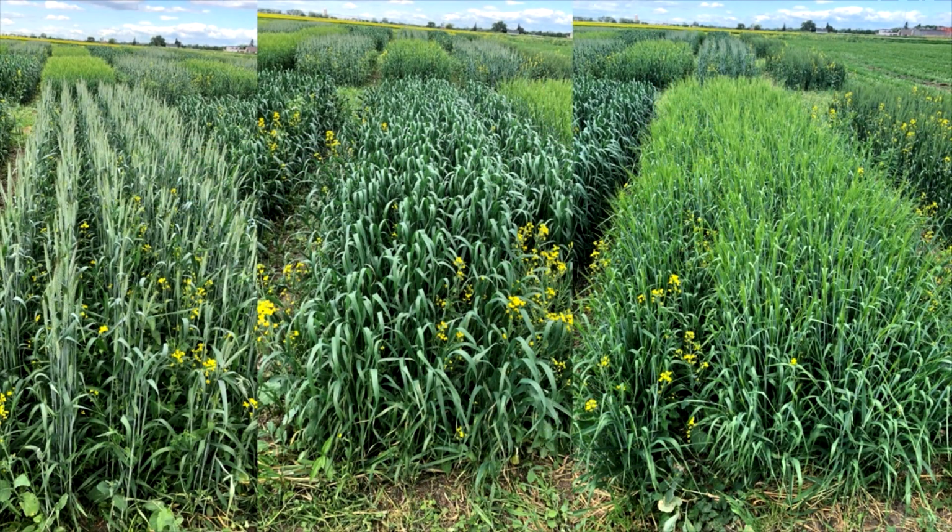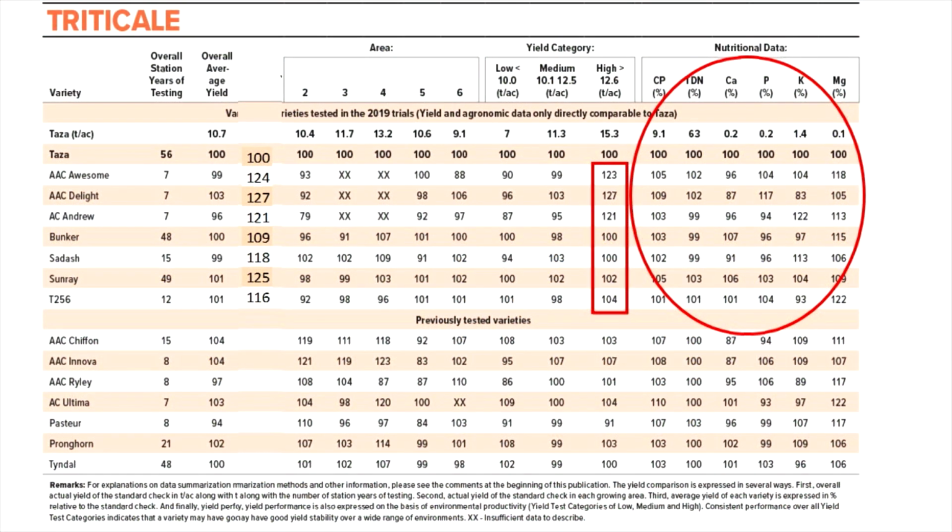Then we've got our Triticale, so wheat and Triticale trial, and there's a really wide range of different varieties in here. You've got different leaf sizes and things like that, so really different, unique looks to all of these. We did get some really drastic yield increases.